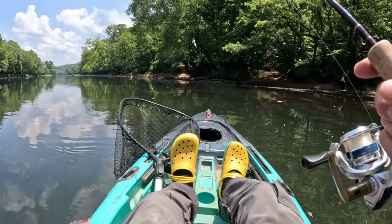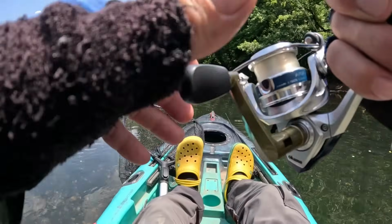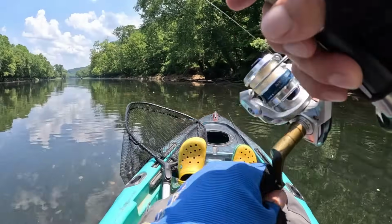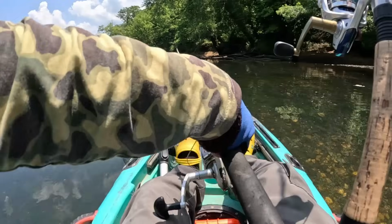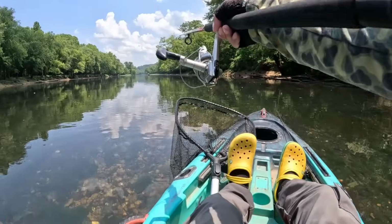See some stripers? Yeah, they're all in here. Right here. They're all here. That's the hole I was telling you about. I'm on my way. Yeah, no, this is the hole right here.